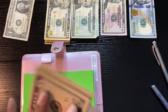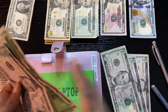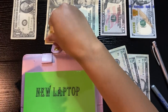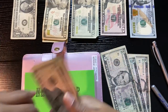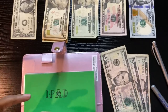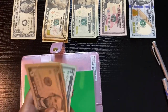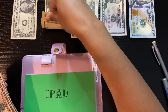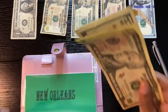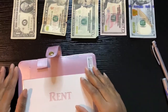But yeah, so I need to put up here $20 into new laptop, and it's also getting $10. So now it has $30. 10, 15, 20, 25, 30 towards a new laptop. And then iPad, I had to put the last $15 and it's also getting 10, so it should have 10, 15, 20, $25 in it. And we've already stuffed New Orleans. All right.